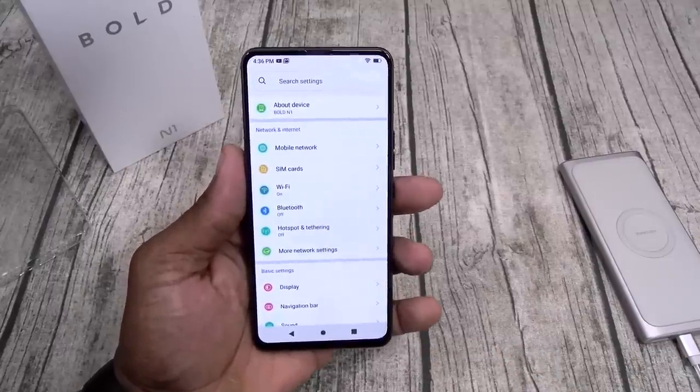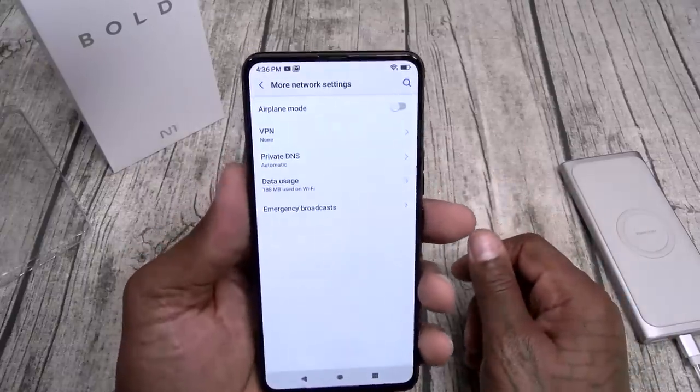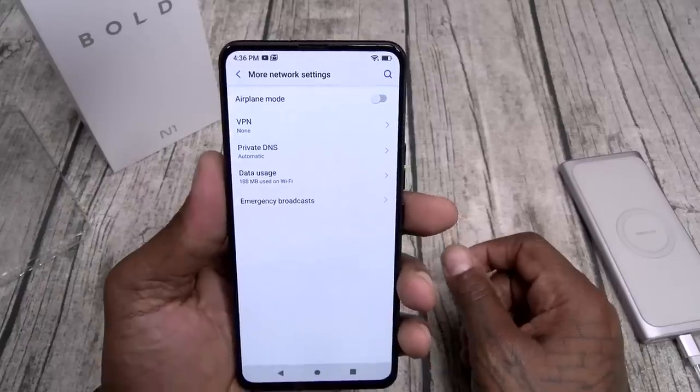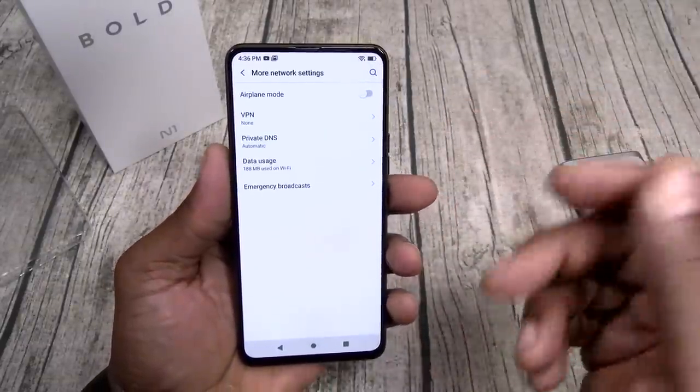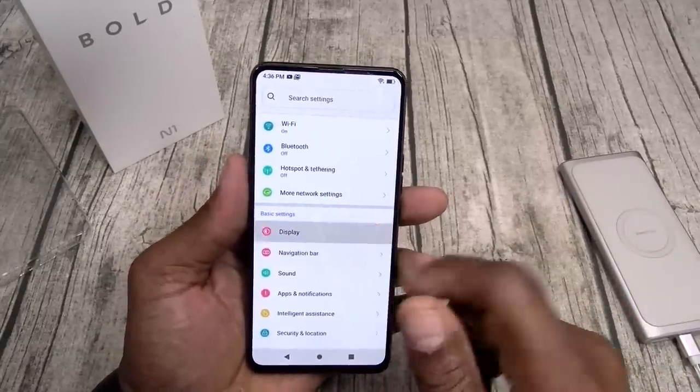Now, one more thing that this phone doesn't have, I'll show you right now. Let's go to more network settings. No NFC. All right, no NFC, but you do have your VPNs and your private DNS. No NFC. Let's go to display.